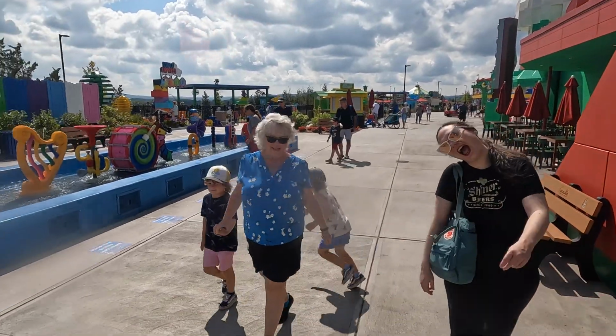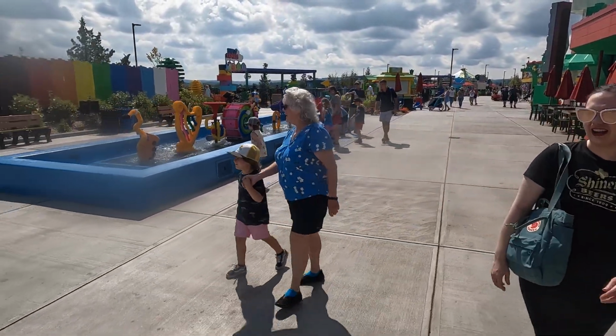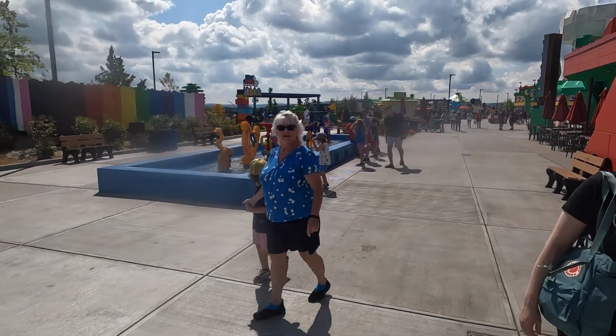I love being at Legoland. It's hot out. I think a lot of times they have performers and things. It's sort of the biggest open area right at the front of the park. A lot of big Lego statues.